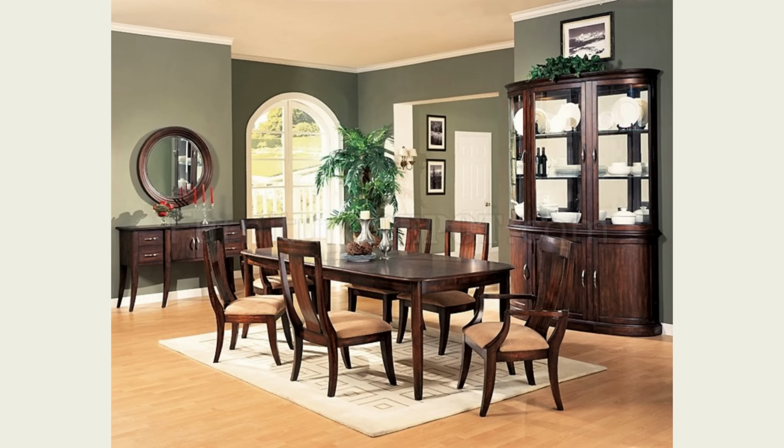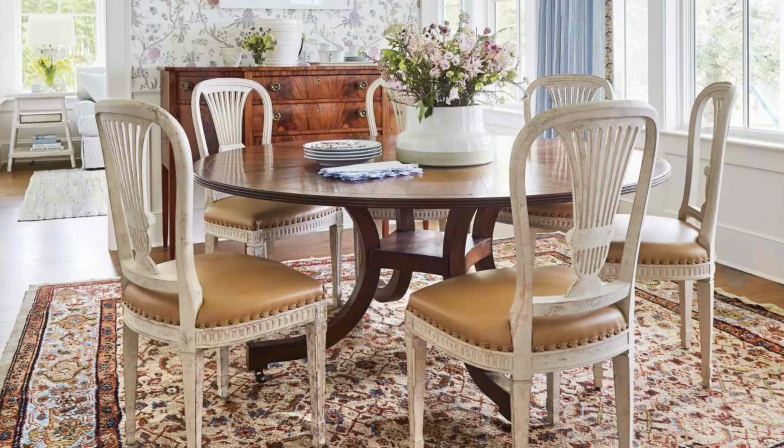So here's the thing. If you've had your dining room set for 10, 15, 20 years, isn't it time for a change? Isn't it time to maybe paint those chairs, to breathe new life into a matching set that really never should have been matching to begin with?